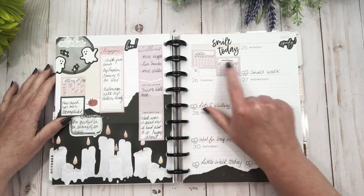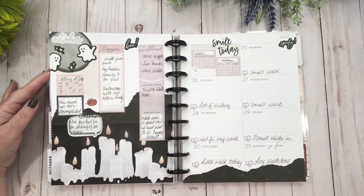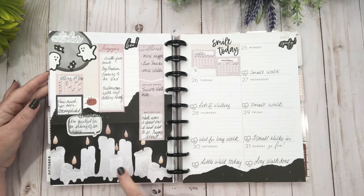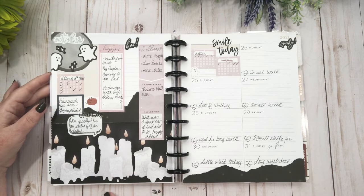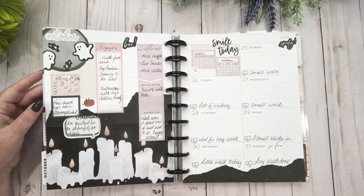Water was okay. Self-care was okay. And then I did a few of these prompts, which was really good. And in this spread, I used scrapbook paper. So I cut the scrapbook paper out. I didn't like how this turned out. I think I got lazy.